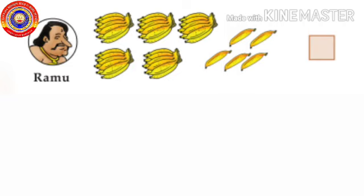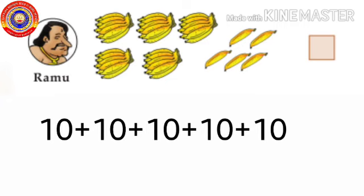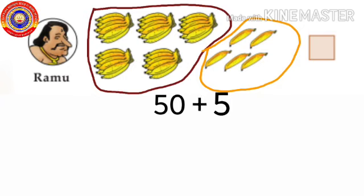Second one, Ramu. How many bunches are there? Yes, 1, 2, 3, 4, 5. How many? 5. That is 10 plus 10 plus 10 plus 10 plus 10 equal 50. Then extra how many? Yes, 1, 2, 3, 4, 5. 5. That is 50 plus 5 equal 55.